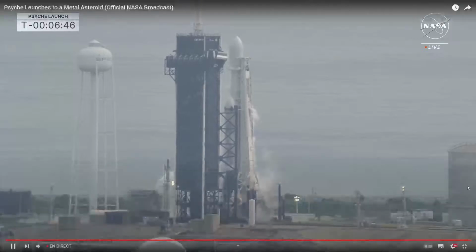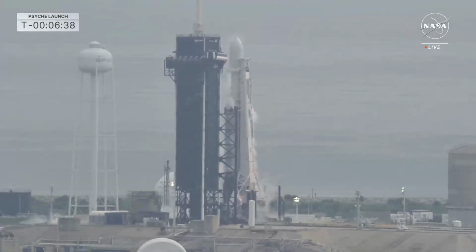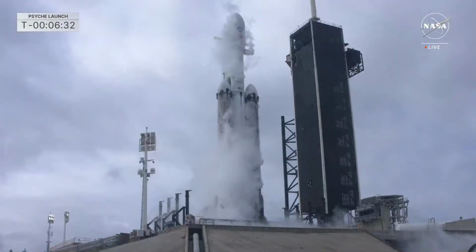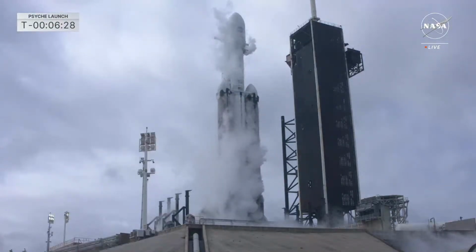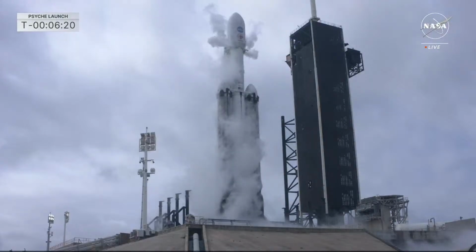Yeah, we want to make sure all 27 engines are chilled to the right temperature, making sure once we get the chilled down RP1 and the densified liquid oxygen in there that things continue to work nominal from that aspect. So the team will continue to top off the LOX tanks and get ready for moving into terminal count. We're getting ready to transition to internal power, both for the spacecraft and the rocket. That's coming up in just 20 seconds.